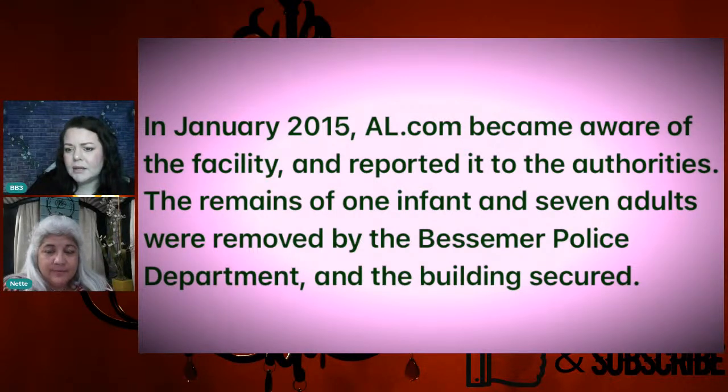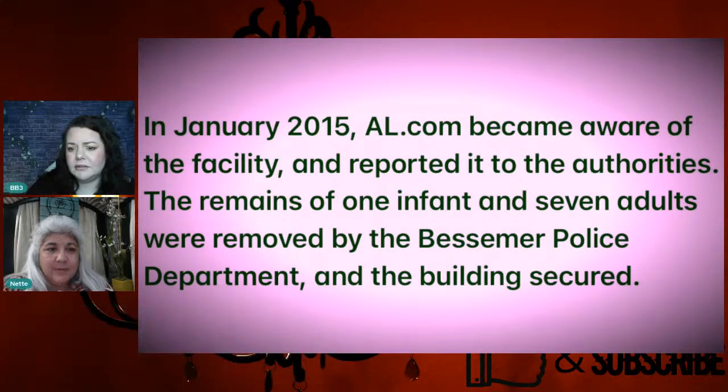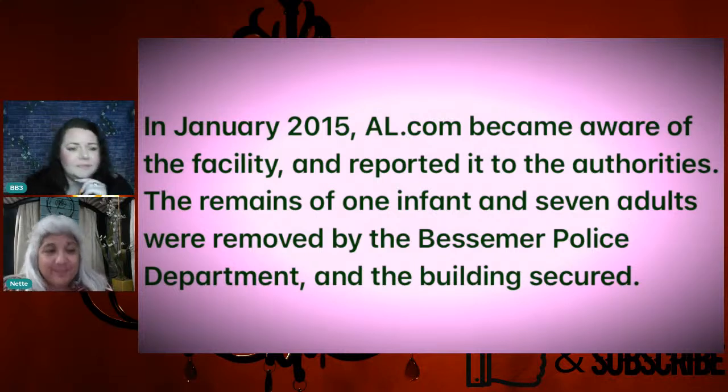Greetings from my bunker of iniquity. Hello, Shakaton. Missing skull must be a Hamlet play nearby. Yeah. That's a good one.